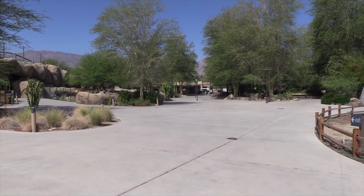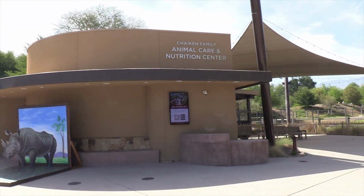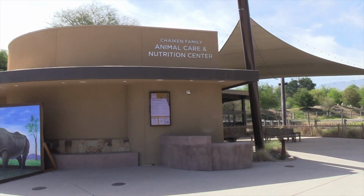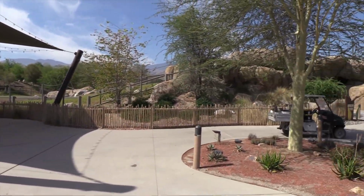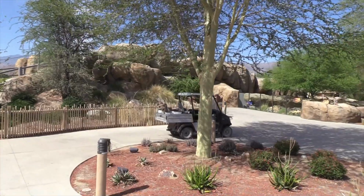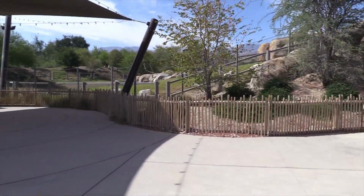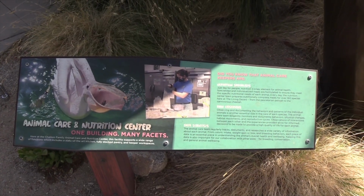I believe that's the front of the zoo. Got the Animal Care and Nutrition Center. So they make all of the meals for all of the animals in the zoo. Yeah, this is the African safari because that's the pathway that I took. So back up here, more information about the Animal Care and Nutrition Center.